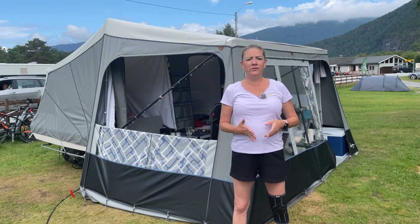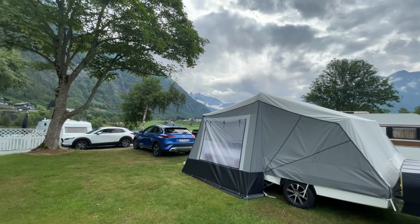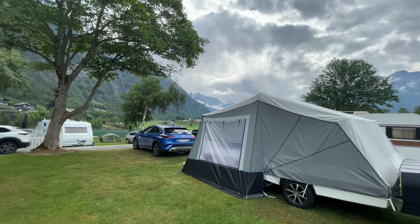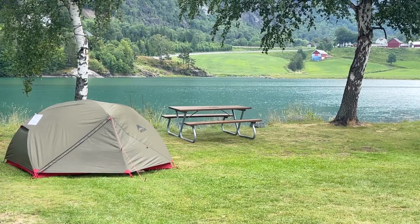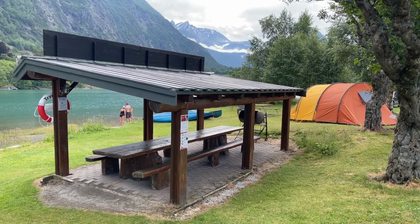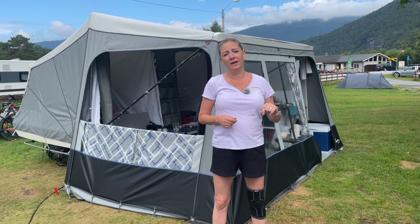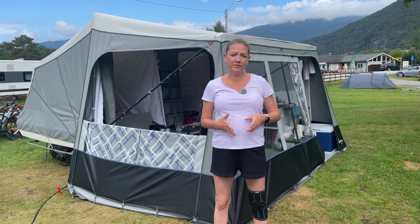One thing I experienced, it's a really noisy campsite. You can hear it behind me here. There's a road going right through the campsite, and that's a public road, so there's a lot of noise 24/7. And on the other side of the river, there's a railway and a main road that carries a lot of heavy traffic. So it's a pretty noisy place to stay.